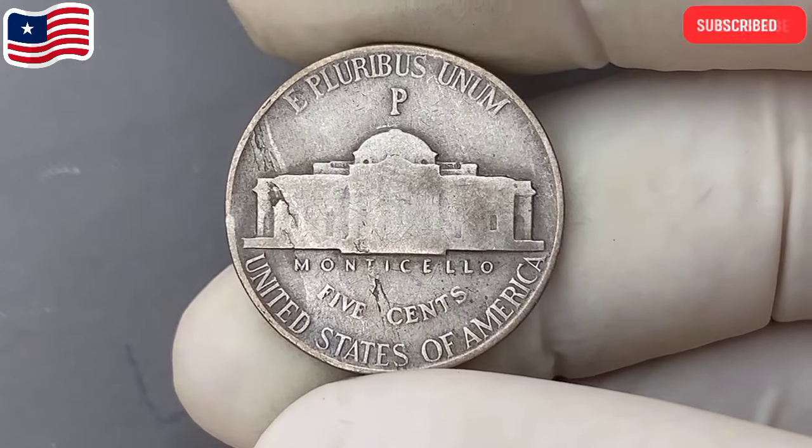One of the most fascinating aspects of the 1943 P nickel is its link to wartime metal shortages and experimentation. The U.S. Mint's decision to alter coin compositions reflected the nation's overall war effort, where every resource counted. This makes coins from this era more than just currency. They're historical artifacts, physical reminders of a nation at war and the sacrifices made on the home front.